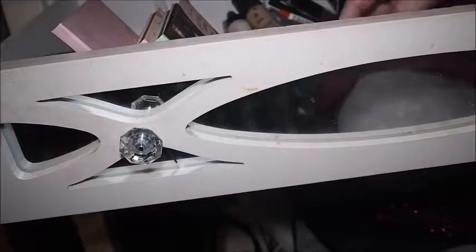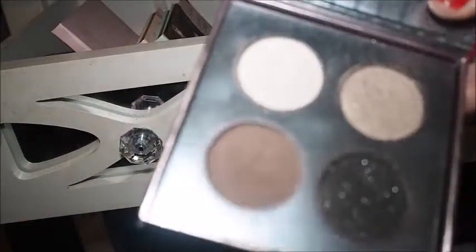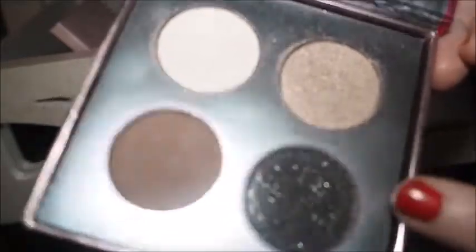Then there's this one. Now, I did use this a lot, created a lot of looks with it. It's the Tanya Burr Galaxy Eye Palette. And I did have another one, the Tanya Burr Paradise Palette, I think it was called, and that just didn't have enough pigmentation for me, so I gave that to my mum, and she's really happy with it. But this one is really, really beautiful, and if I didn't like that smoky eye look, which I didn't used to like, I probably would give this away as well.